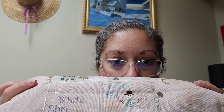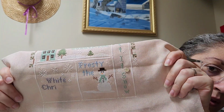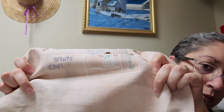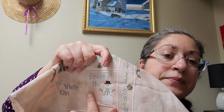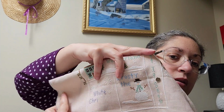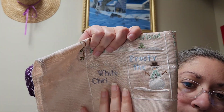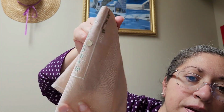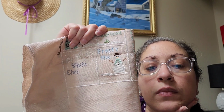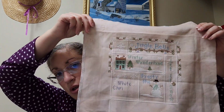This week I will be working on finishing down the sides with the branches. We've got two large snowflakes way down here. I need to finish the Frosty the Snowman block. There's a tree that goes here, and the white and obviously the snowman goes here as well. I have to finish writing in Christmas and some more snowflakes here. Then down here the entire way is one whole block which has two white doves and I think just more large branches. And then obviously finishing the whole border.